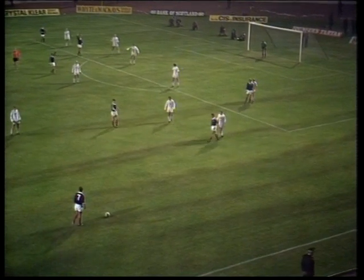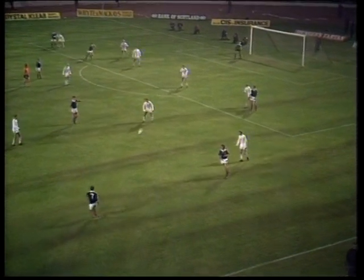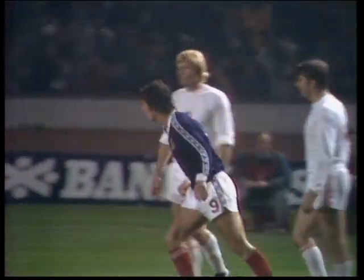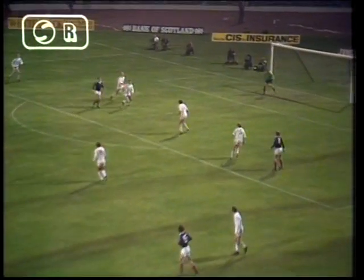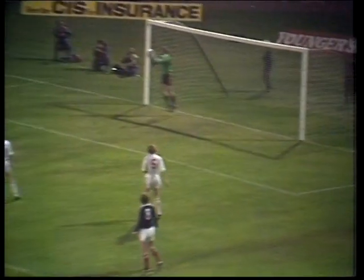Masson again with the free kick for Scotland. Jordan coming for this one. And that time the keeper well behind it. In fact, it was a free kick. A foul by Joe Jordan. There he goes, climbing all over the Czech defender.